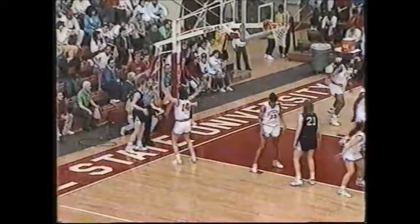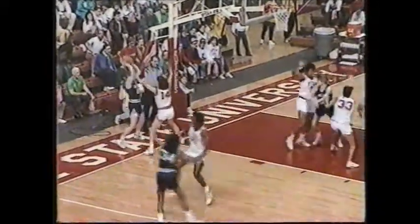Phillips has it rejected by Johnson out of bounds. And LaTanya's just a little bit excited down there getting that block. She leads the A-10. Actually, she shares that lead with Tanya Hansen for blocked shots in the A-10. Doherty does get it in. Robinson puts it up. No. Rebound knocked around. Comes back to Eichenberg, and she's fouled.